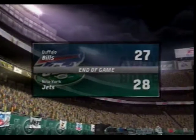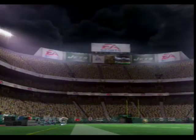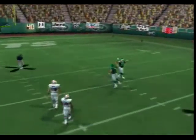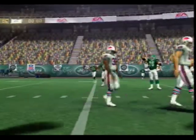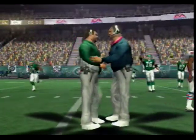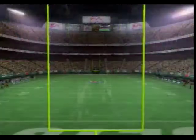The final score is New York 28, Buffalo 27. This game is presented by the authority of the National Football League and EA Sports. Any publication, rebroadcast, or other use of the descriptions and accounts of this game without the expressed written permission of EA Sports is prohibited. This is Al Michaels. Good night.